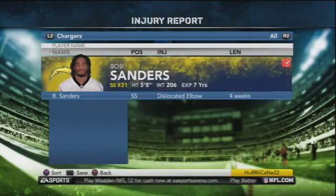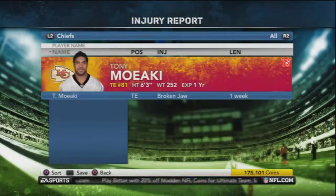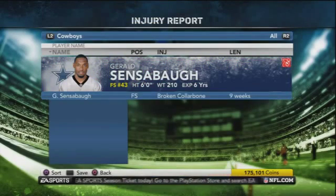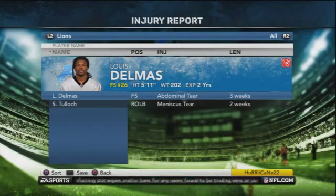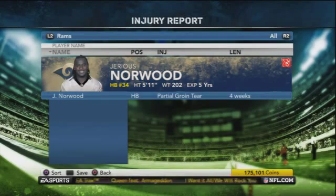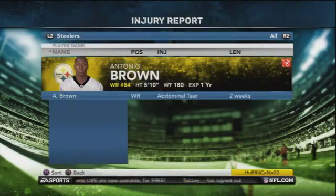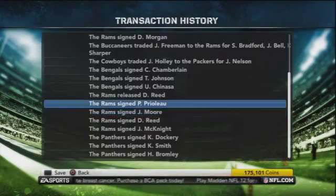And now we'll look at some injuries. Obviously, Bob Sanders, he's out for 4 weeks with a dislocated elbow. Tony Moeaki out for 1 game with a broken jaw. Gerald Sensabaugh out for 9 weeks. A pair of injuries for the Lions, including linebacker Stephen Tulloch. Norwood out for the Rams for 4 weeks. Antonio Brown is going to miss 2 games with an abdominal tear. Trindon Holliday, the fast returner, has a broken rib, out for 1 game.